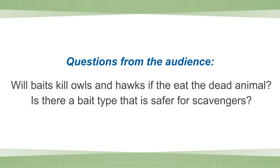Now, the first generation anticoagulants, diphacinone and chlorophacinone, can have secondary toxicity risks as well. Those risks tend to be quite a bit lower than the second gens because they are less toxic and they have shorter half-lives. But they can still lead to secondary toxicity risks in some cases. So there certainly should be some caution used when utilizing these products.